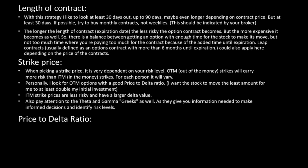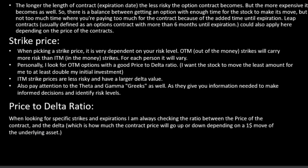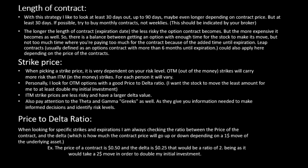Let me explain the price to delta ratio I spoke about earlier. I am looking for a 1-to-1 or 1-to-2 ratio if possible, which sometimes isn't possible depending on the stock. What this means is that I want the stock price to move the least amount possible for me to at least double my investment. An example is, if the option price is 50 cents, which is $50, and the delta is between 25 cents and 50 cents, then I've found a good deal. So what this tells me is that the stock will only need to go up $1 or $2 for me to at least double my money.